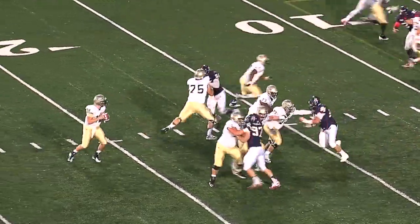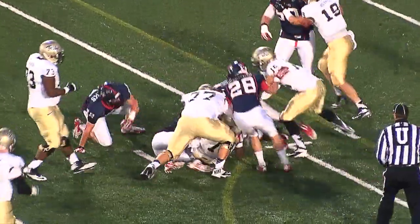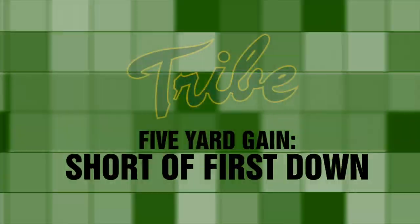To the left, quarterback Caprio back to pass in the pocket, over the middle to Mikel Abdul-Sabor. He makes the catch for the first down.